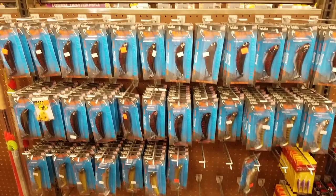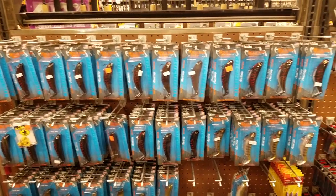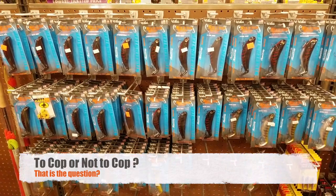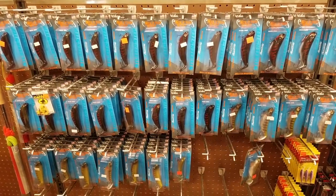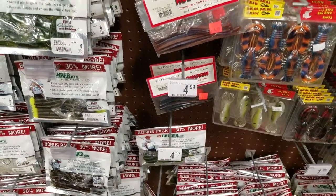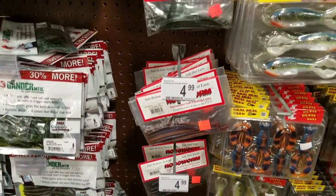I wanna get y'all's opinions. All right, they have the Stutter Step. It's 40% off. Would you guys cop or not? Just let me know. 40% off, it's kind of hard to pass up, but let me know what you guys think. Guys, if you never tried them, the Robo Worms are really good.